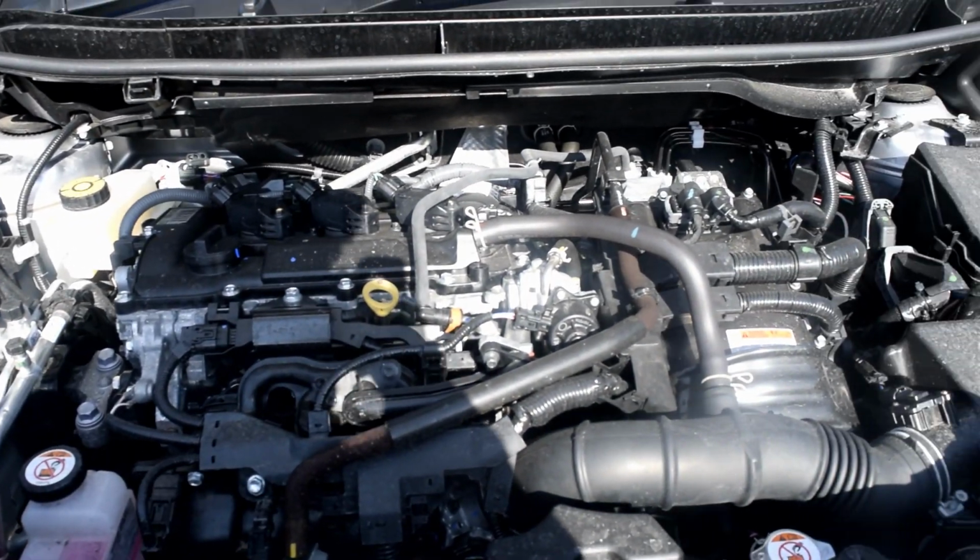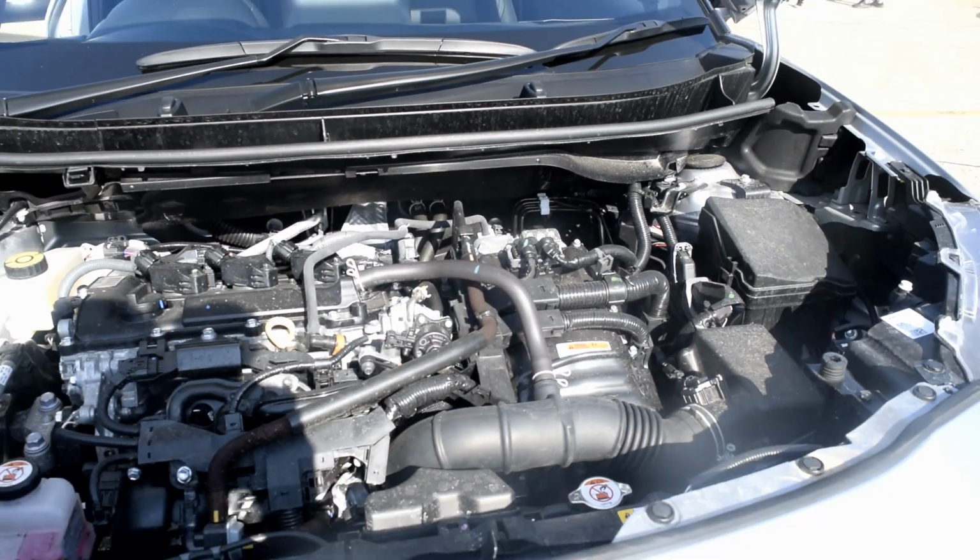This engine generates 116 horsepower, 1.5 full hybrid system. It's actually the only option that you can get in this country. In other markets you can also get four-wheel drive, although I gather that it's not possible in this country to actually get that. Although, to be honest, it's not really a massive concern because most people are not actually going to use that.